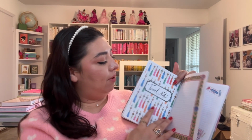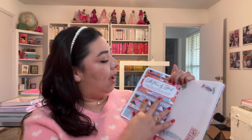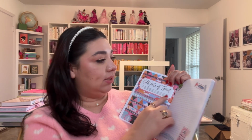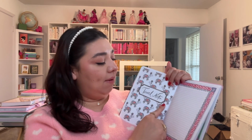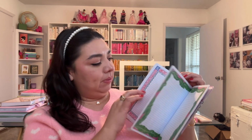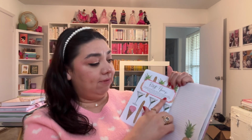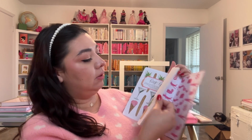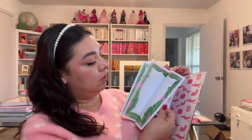Okay, then we have travel notes, more travel notes. Then we have collections of interest. So maybe things that you collected along the way. More pages. Then you have more travel notes. This feels like such a big planner with all the different prompts. Then it says favorite flavors. Let's see what else we have. And then more travel notes.